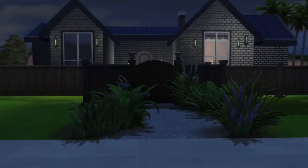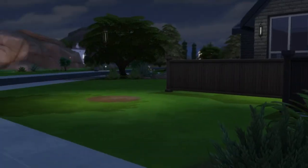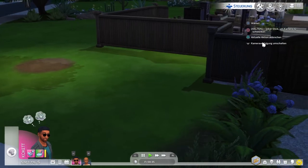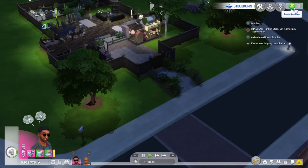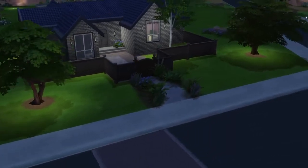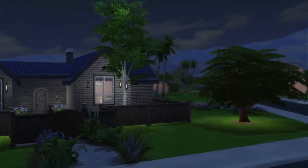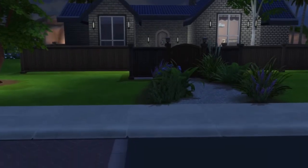Okay, let's go in. But wait, I can't see the trees. How can I see those trees? Okay, good. Sorry, I'm just messing up. Okay, now new start. So this is the house, actually.